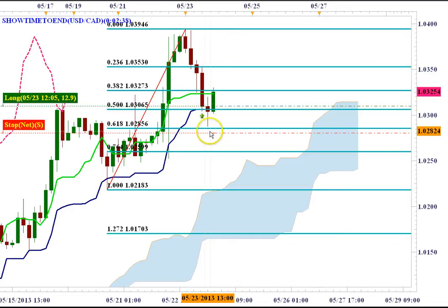Now, as the market moves, I can adjust my stop loss, move it from here up to break even, move it from there to here, and then keep moving it up. Maybe follow a candle, stay one below the candle, and then see what happens when we get to this level.